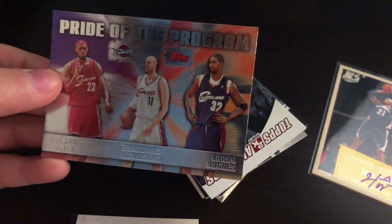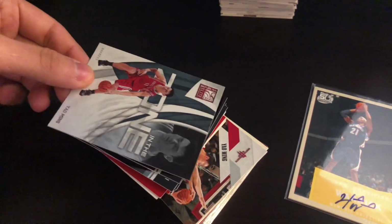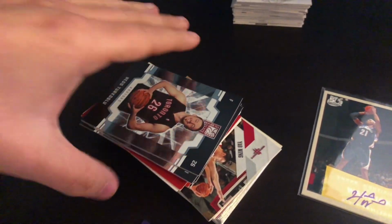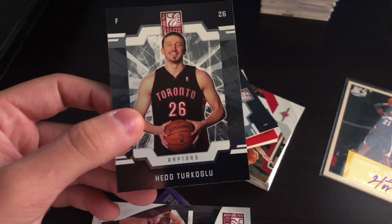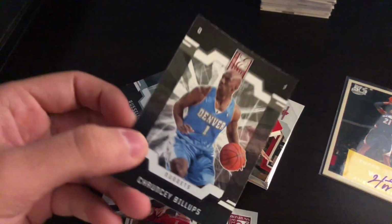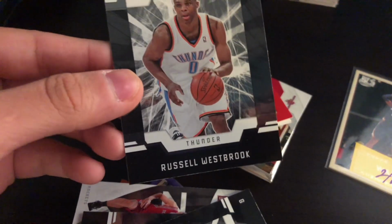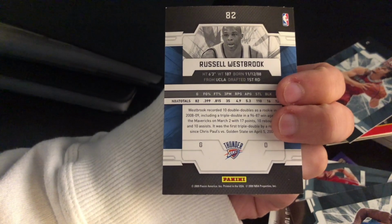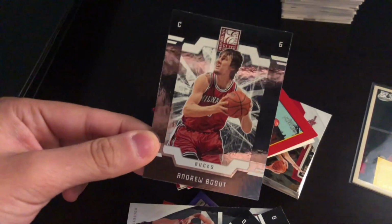I got Big Z and Larry Hughes at the 2K edition. Look how funny that one looks. 2K7. Got a Yao Ming, Donruss Elite. Some of these I just grabbed out to show, like a young Hedo Turkoglu, Chauncey Billups after he left the Pistons, got a young Russell Westbrook. I don't believe that this is his rookie year. Yeah, it's not his rookie year. But still a cool card, young Westbrook. Here's that Bogut.